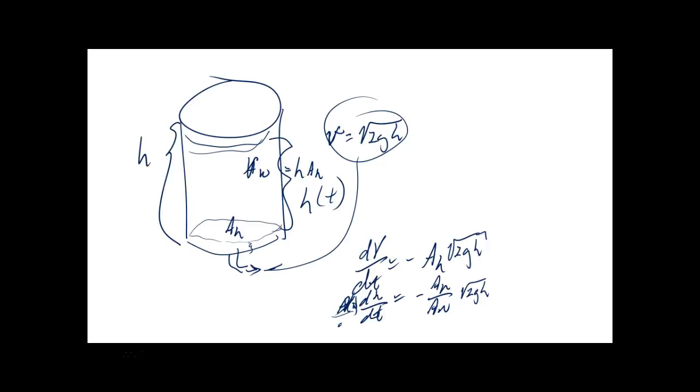So that wouldn't be a linear differential equation. That would be a non-linear one, whereas most of the rest of these would be linear. But you can separate this out. Square root of 2g is just a constant times the square root, or h to the 1/2. That then gives you a non-linear differential equation that you have to solve. That was the whole point of that.